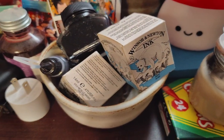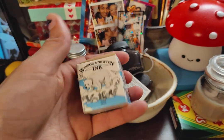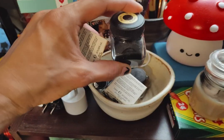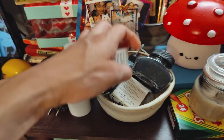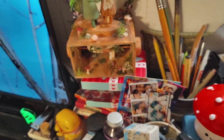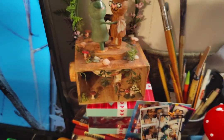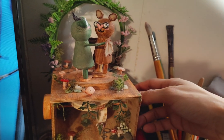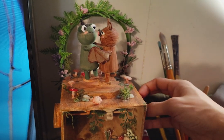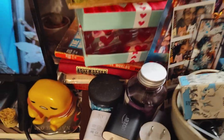Over here we have our ink station. I use a lot of ink for art and just journaling too. It's a joy to use, so I've been slowly collecting it. Some pictures of Beloved and I. More pencils and pens and brushes. We have here a limited edition little gift from my darling as well. It has a light, but I don't want to mess with it right now. Some more gifts. Books that I've slowly collected. I have a ton of books.